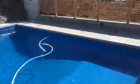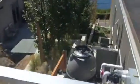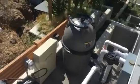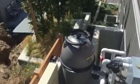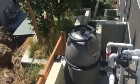But anyway, equipment system's pretty simple on this pool because we don't have a gas heater or heat pump. It's just a solar. So here we have Pentair controls, which is this box down here. Cartridge filter, and that prevents needing to backwash. Holds enough debris for at least a season.